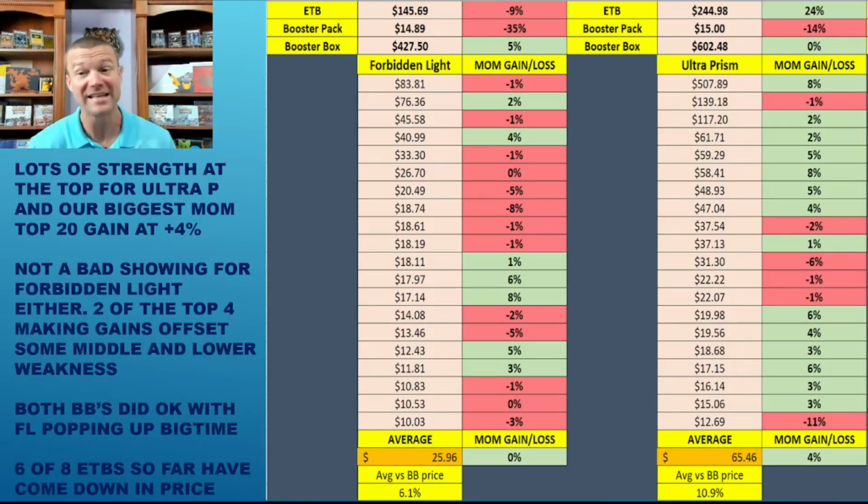Now, Forbidden Light and Ultra Prism. Look at Ultra Prism. Let's start off over there. Look at the Elite Trainer Box jumping through the roof. Now, the booster box was flat, but again, this is 1 month's worth of data.